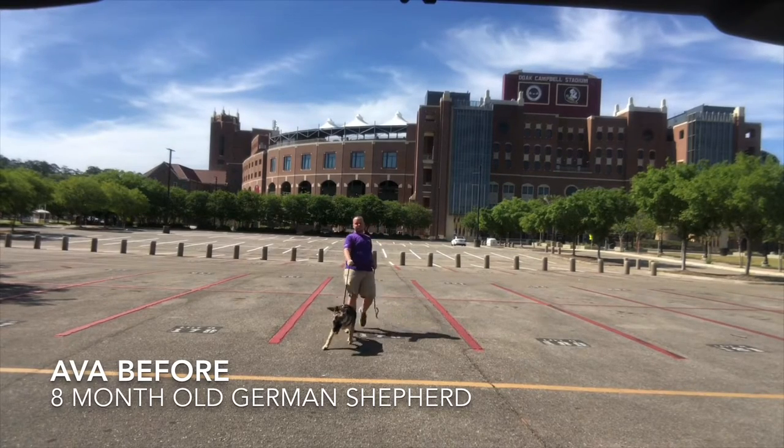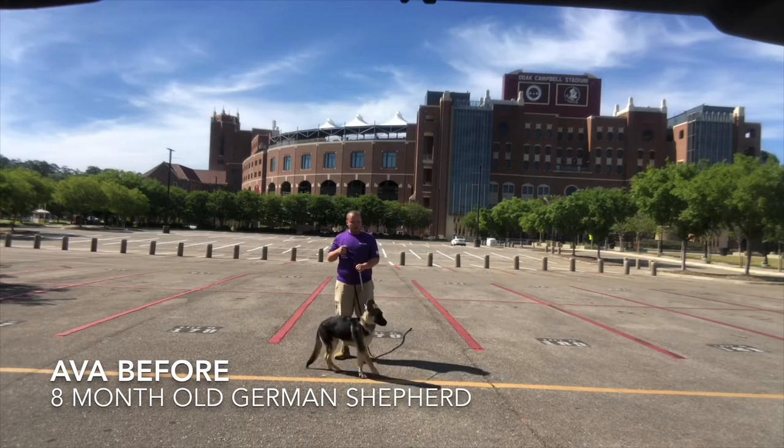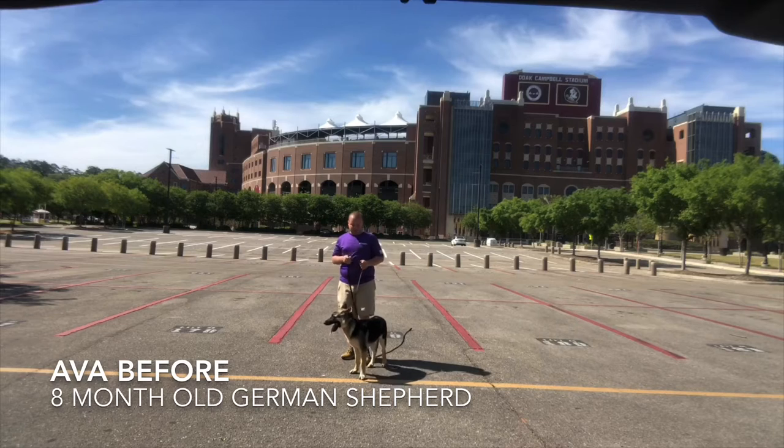Definitely not a lot of handler focus there. She is a big girl, big and getting bigger, very strong. She knows how to use her strength, so we'll check her out getting in and out of the car, and then she's ready to get started.